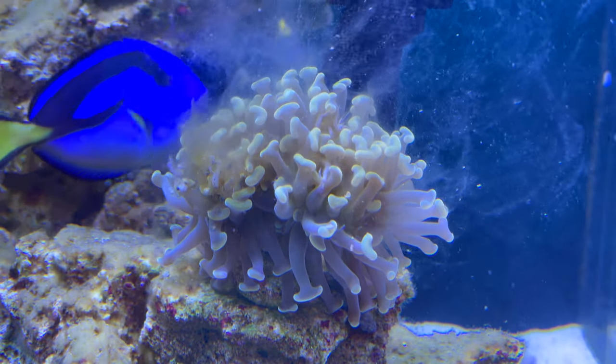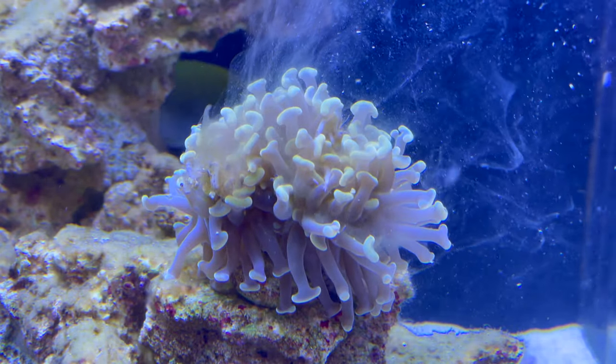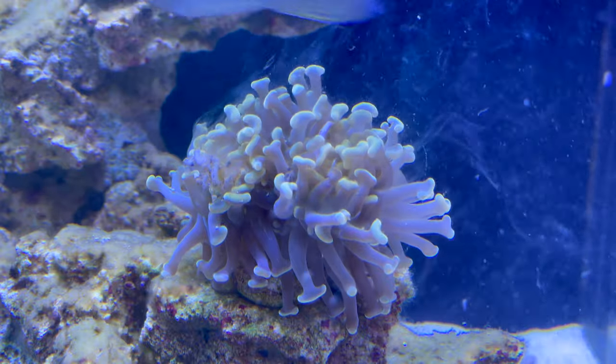Now, you don't want to just blast the coral and have it suck all the tentacles in, or whatever, the polyps. You don't want things to suck in. You want it to still be happy. So gently kind of broadcast that food throughout.